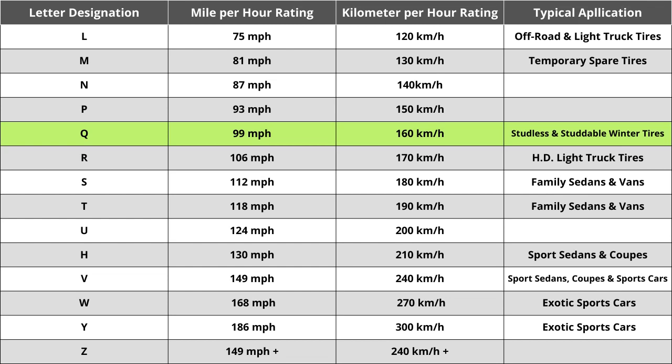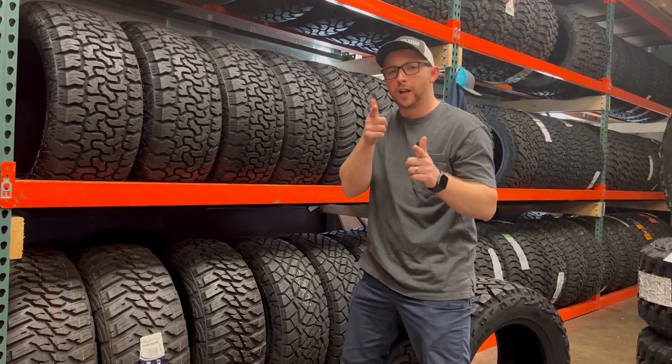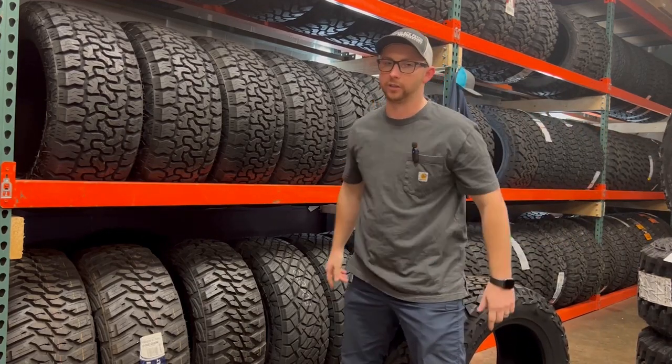In conclusion, when looking at this set, make sure your current numbers and letters all match to ensure a seamless buying experience. Hopefully with the information I just provided you, you can make an informed tire decision.